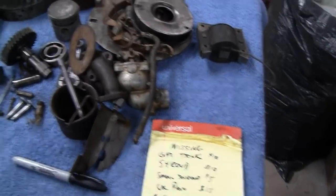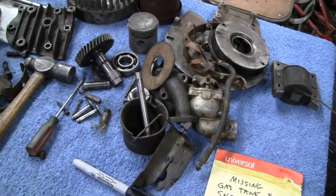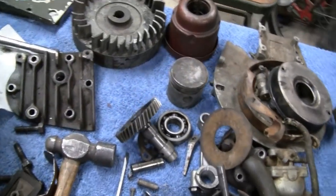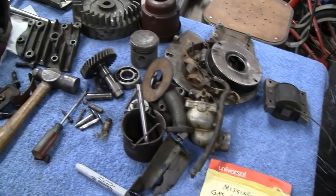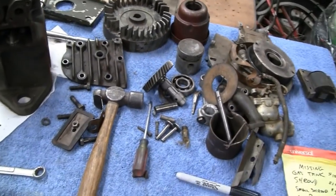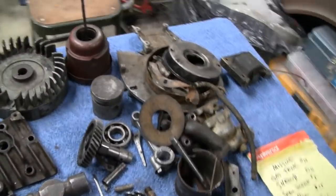What's it worth when it's done? It is a military engine, and a running military engine, $50 tops, that's all they're going to get for it. So I don't know. We'll see how we feel. Maybe someday I'll decide just to throw it together, get a running engine. I don't buy these engines to make money on them, because you never do.